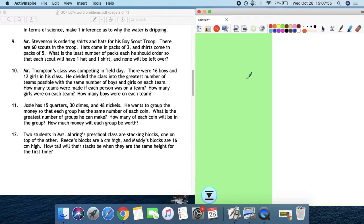10. Mr. Thompson's class was competing in field day. There are 16 boys and 12 girls. He divided the class into the greatest number of teams possible, with the same number of boys and girls in each team. So how many girls and boys in each team, and how many teams total can we make? Well, what's the greatest number? That tells us that it's a GCF problem.